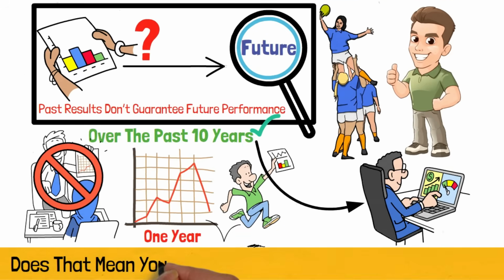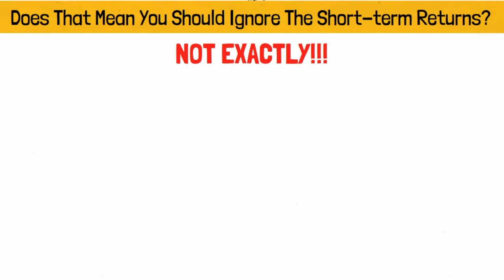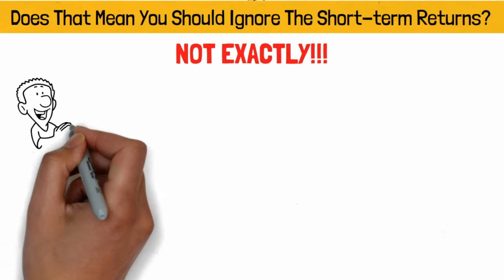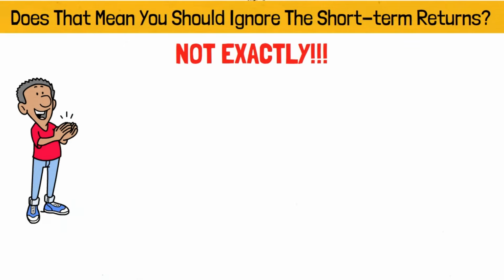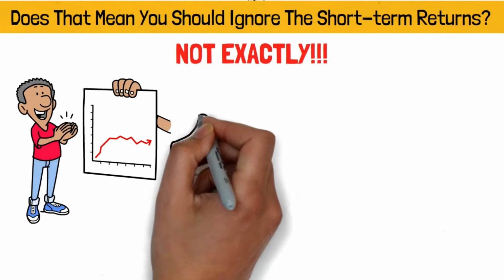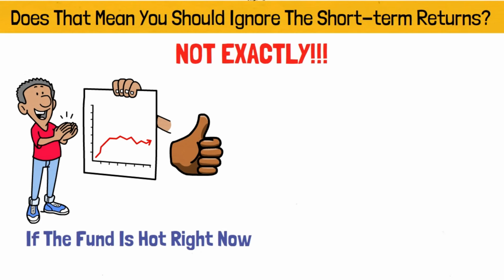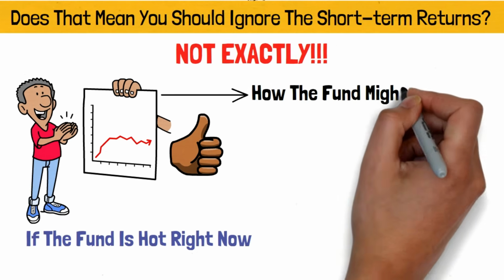But does that mean you should ignore the short-term returns? Not exactly. Here are 2 reasons why. Short-term returns can show how popular a sector or market is right now. If a fund has been doing well recently, it can help you understand if the fund is hot right now. Secondly, you can use short-term returns to guess how the fund might do next.